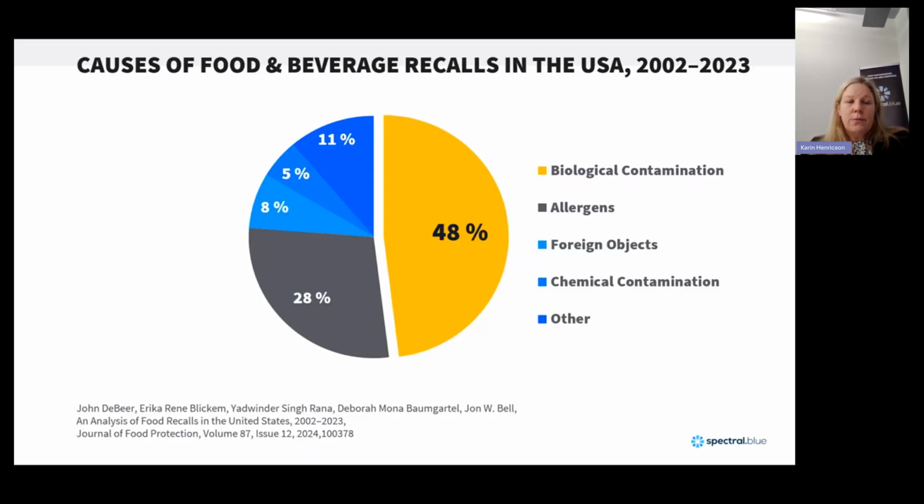So there is a new, really new study. This article will be published in the Journal of Food Protection now in December. It's already available online. In this article, they have made an analysis of food recalls in the USA between the years 2002 and 2023, so a 20-year period. And as you can see here, the big figure: biological contamination stands for 48% of all of the recalls within the food and beverage business.